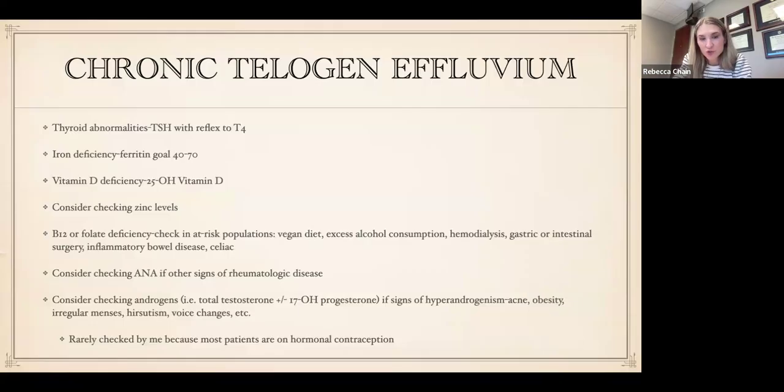Iron deficiency is huge. Nobody checks a ferritin. So ferritin is the number that we're actually looking for. I don't really ever look at their TIBC or their percent saturation or anything like that. I check their ferritin because that's where our goal numbers are sort of set. And the goal is higher than normal.